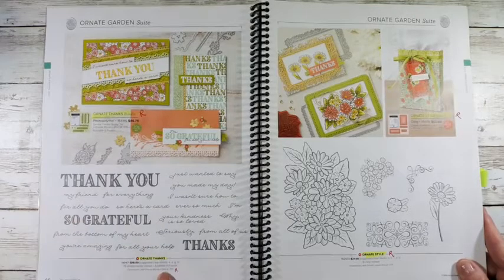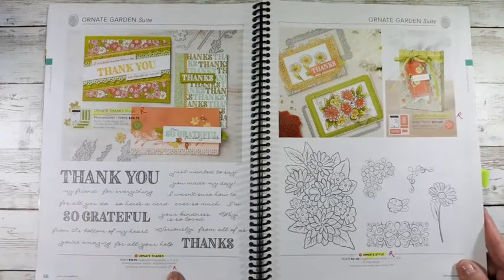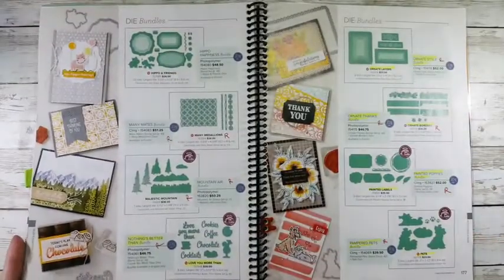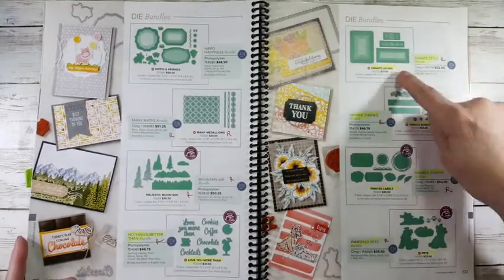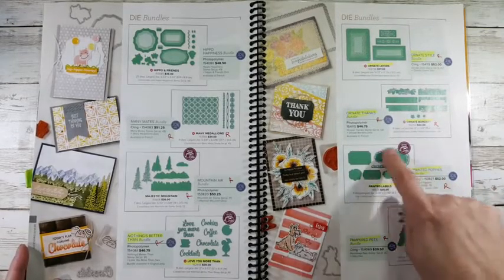All right, and this die we're keeping. No, this die, it's funny. We're keeping this stamp, but not the die that goes with it. And we're getting rid of this stamp, but we're keeping the dies. So, Ornate Style bundle, both bundles are disappearing, but we're getting rid of the borders, but we're keeping the layers. Okay. And Painted Poppies, just the bundles retiring.